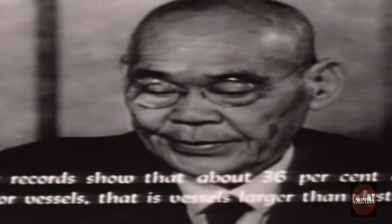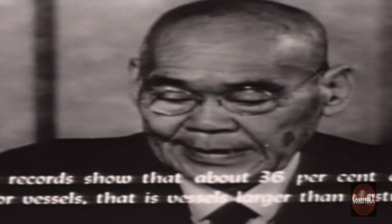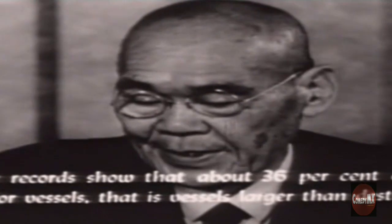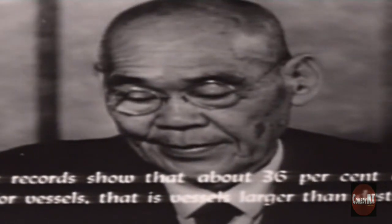Our records show that about 36% of the major vessels, that is, vessels larger than the destroyers, were lost to the United States submarine.